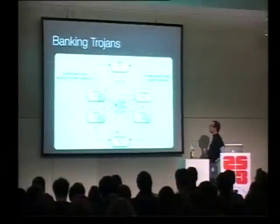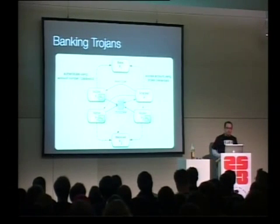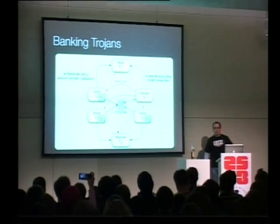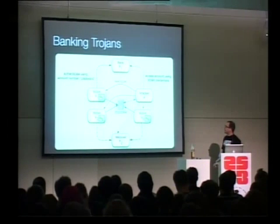From a schematic point of view, keylogger-based attacks look like the following. The attacker somehow gets the keylogger to the victim. A keylogger is just a simple malware program that records the keystrokes. We will have some examples of how those keyloggers look in practice later on.